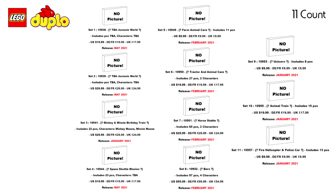And then for some of the other standout sets right here, we have a space shuttle mission, and then we have a lot of these farm type sets going on right here. Even a barn, which I think is very interesting. So yeah, that's pretty much all that I have to say for Duplo. Nothing really too exciting for me. Not gonna pick up any of these, obviously.